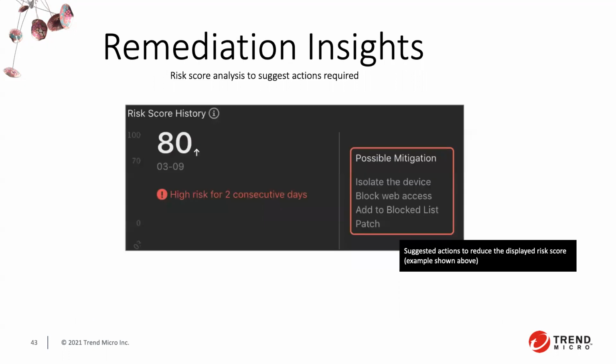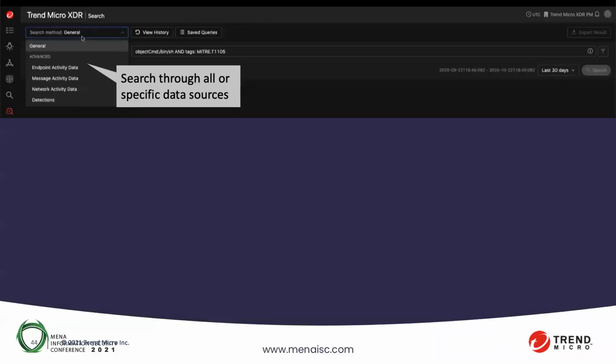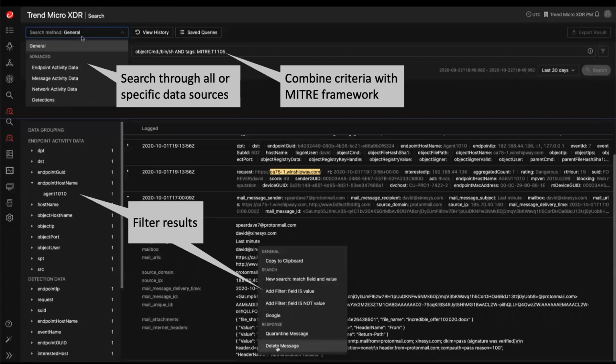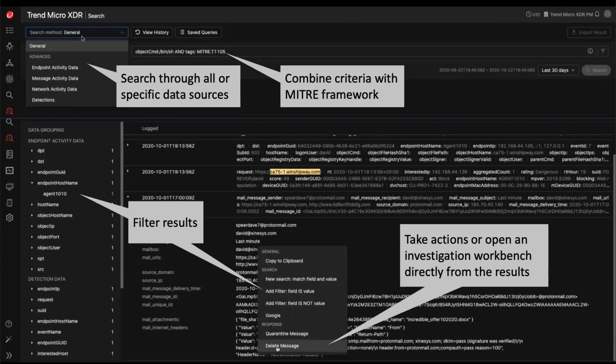Also here we have some remediation insight to suggest some actions to reduce the displayed risk score. For example, the possible mitigation might be isolating the device, blocking the web access, adding something to the block list, and more. Also, your security analyst can actively search through the data lake. Actually, you can combine the criteria you have with the MITRE framework, and the result there will be interactive. You can right click to take an action like quarantine or delete an email if it's related to a mail detection, or you can start a workbench for further analysis as well.